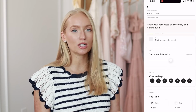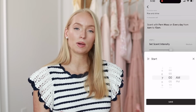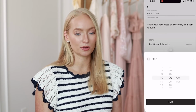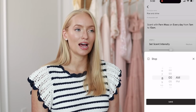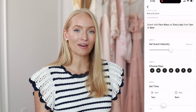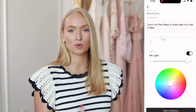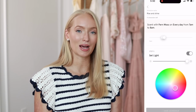So I can set a timer if I want it to just run for 30 minutes in the morning. You can set a schedule, which is way more convenient than lighting candles, remembering to blow them out, worrying about them being a fire hazard, all of that. I just don't see the appeal of having candles anymore when there is the Pura device. It just makes way more sense and you can switch out the scents. So I've been really loving that again this past month.